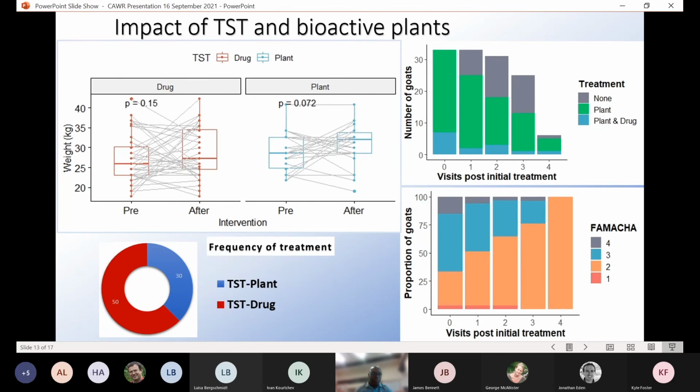On the bottom left, you also find that for those who were using a combination of plants and drugs or plants only, the frequency of treatment, that means goats that required a successive treatment after the initial treatment, was lower than for those who were using conventional drugs only. And we concluded that this was primarily due to the fact that for those who were employing plants, nutrition was provisioned, therefore also aiding in terms of disease resilience on the basis of nutrition.